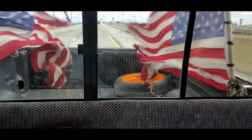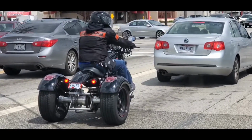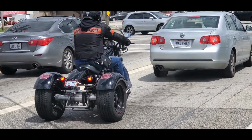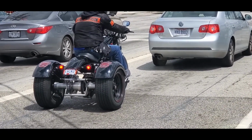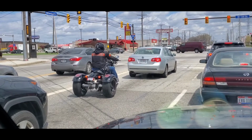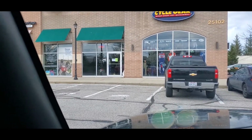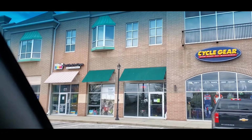Okay guys, we are in the truck, all loaded up. Got the tire and rim back there. Got the flags flying high on the way to Cycle Gear in North Olmsted. So I will see you guys at Cycle Gear. That's a pretty cool looking trike, guys. And just like that, we are at Cycle Gear, guys. About to head in here, get this tire changed. They said it'll be about 30 minutes for the tire change. So I'll see you guys when I head back out here.